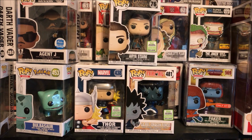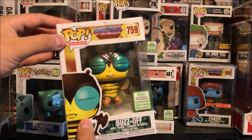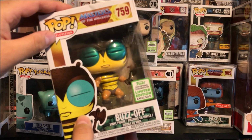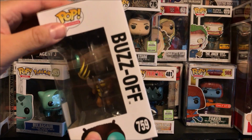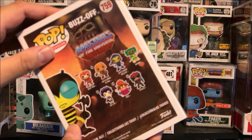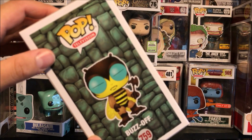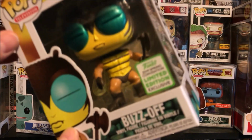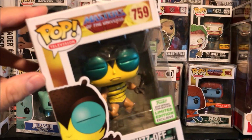And last but not least, this pop I really wanted. There's rumors this is the last Masters of the Universe Funko Pop that will release, and I hope that's not true, but what we have here is Buzz Off. The box is beat up, which really sucks, but it's better to have it than not to have it. I want all of the villains. That's my whole goal, and I have most of the villains. There's a few that I am still looking for, but I got this. And once again, shout out to my dude for the lookout. He was able to go there early.